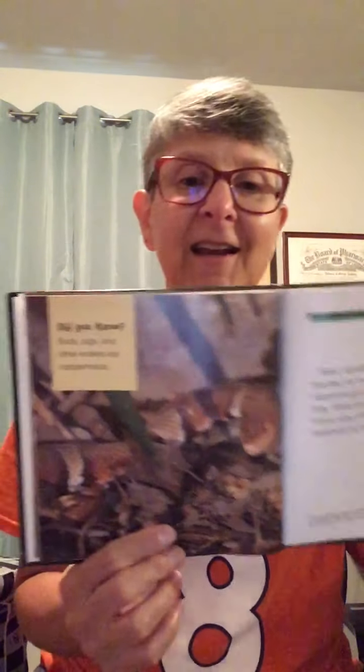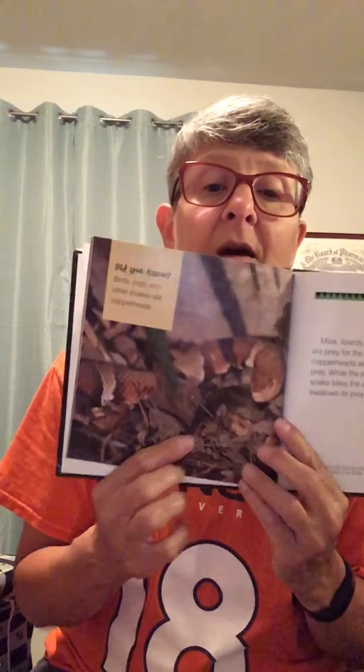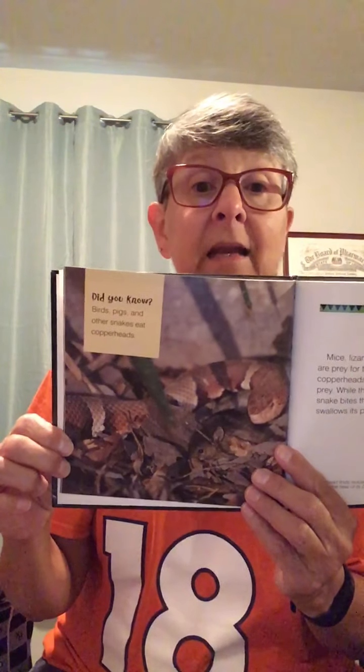Did you know? It takes about 3 years for a baby copperhead to become an adult. Did you know? Birds, pigs, and other snakes eat copperheads? I didn't. It's another copperhead. It says that this copperhead finds mouse prey by sensing the heat of its body. So, he's able to sneak up on it, see a little mouse, and eat it.